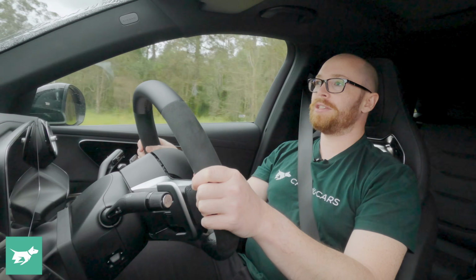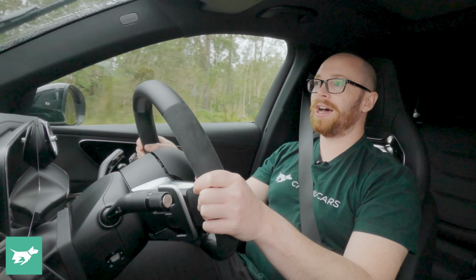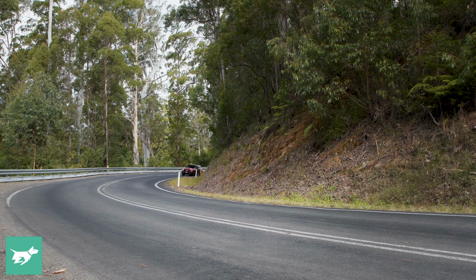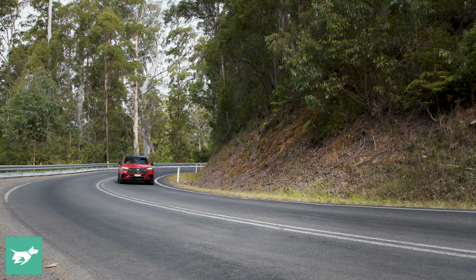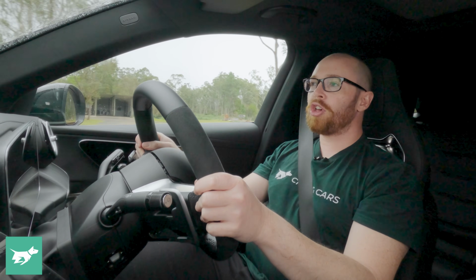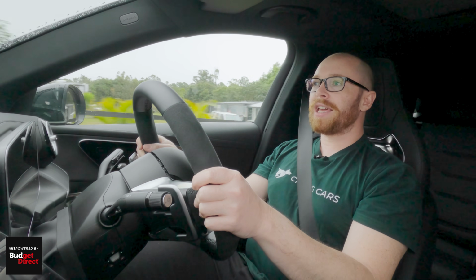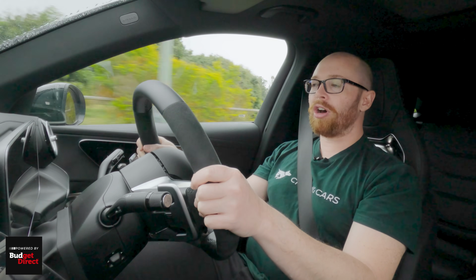From a performance perspective, this is a seriously potent car. There's tons of power, tons of torque, huge amounts of acceleration, and quite a lot of grip, even if the car does struggle ultimately with its 2.3 tonne curb weight. Even though we've only had a pretty limited drive of this car here in Queensland, get it onto your favourite winding road in the dry, and I would imagine that it would blow your mind.